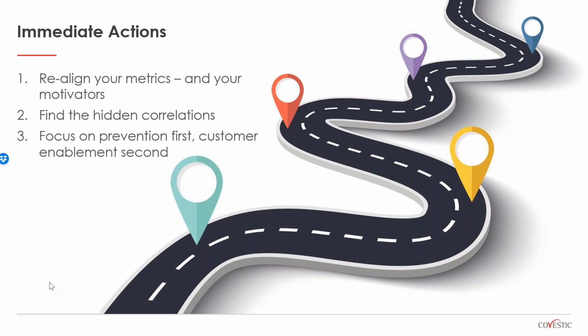You also have the ability to see what are the trends, and we start leveraging some of the capabilities of performance analytics and AI. You can start to see where those correlations are that you've never seen before, and that's what can lead to significant opportunities to make big changes in your customer support and go from just customer support to customer happiness. And then focus on prevention.